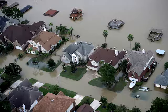Subdivision after subdivision replaced prairie soil that could have soaked up a lot of rain. In addition, Houston has clay soils that don't easily absorb water, and large amounts of groundwater have been pumped out in the area, causing the land to sink and become more vulnerable to flooding, according to the New York Times.